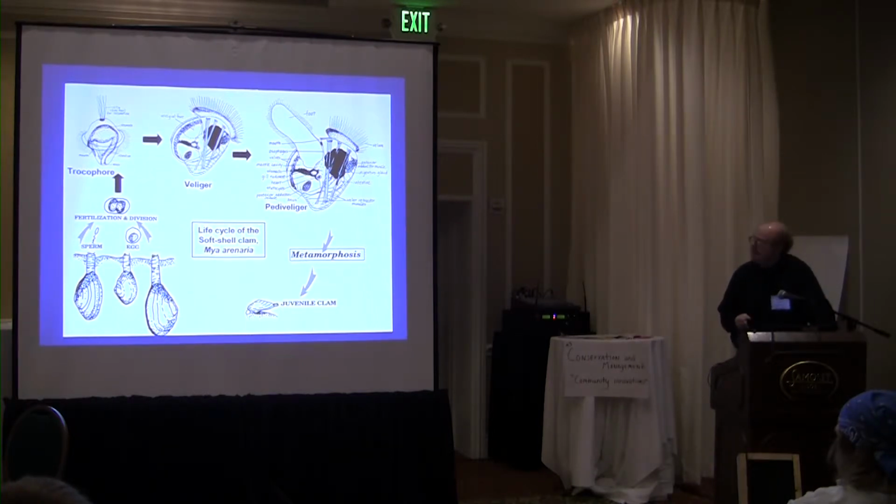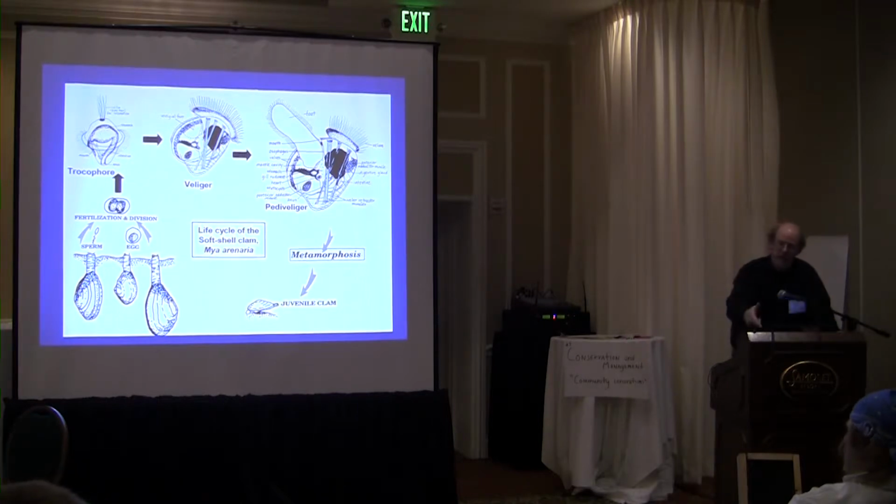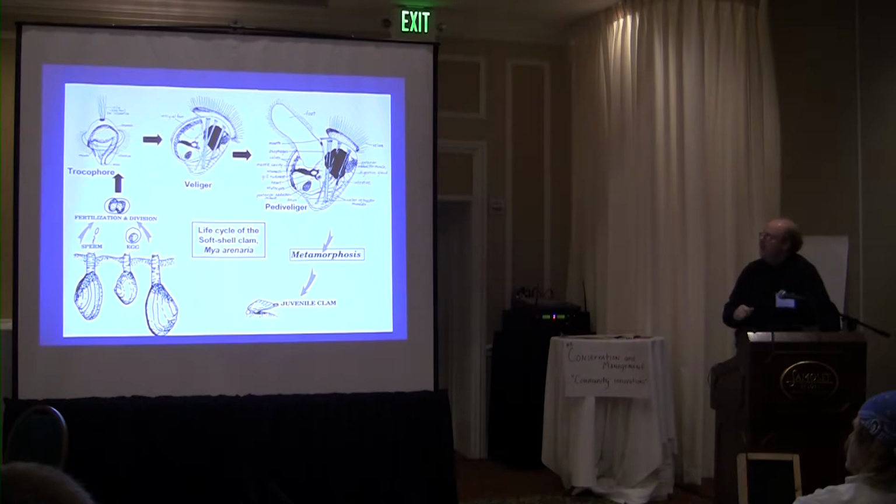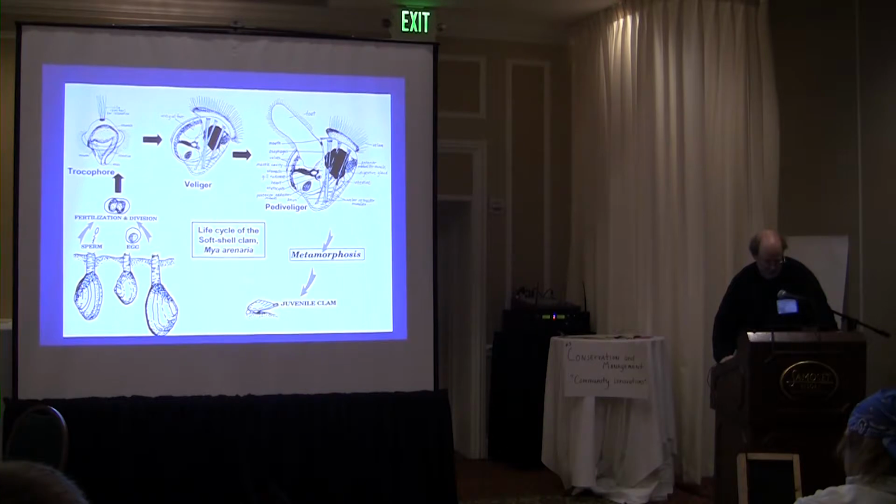grow a foot. That foot then is used actively to allow that clam to, quote, decide whether or not it should settle. If it settles on something hard like this desk, it'll pick up and move its swimming organ and pull that out and go swimming away. Eventually, its biological clock ends in such a way so that it changes its shape, called metamorphosis, and then it settles to the bottom and we find a juvenile clam.